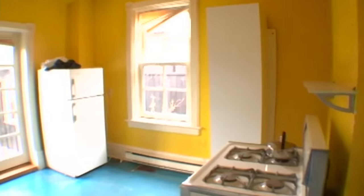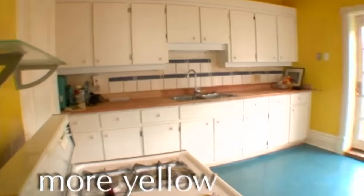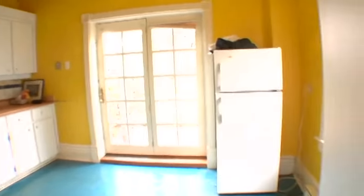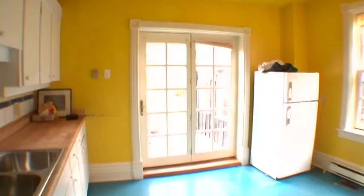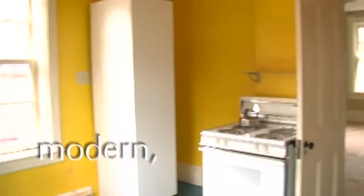Oh, my gosh. You're obviously keeping the yellow. I'm going to try to make it a little bit more yellow. Yeah. The yellow's got to go. What about the floor? The floor is a little bit bright, too. I think it should go. What do you like? What don't you like? What do you want to do to it? I'd say modern, definitely. Funky.